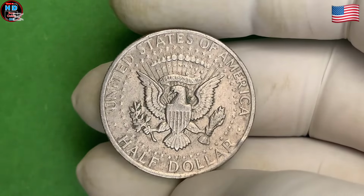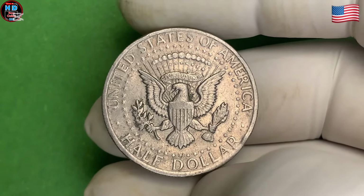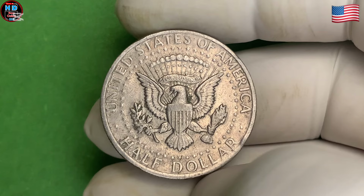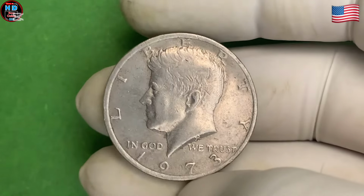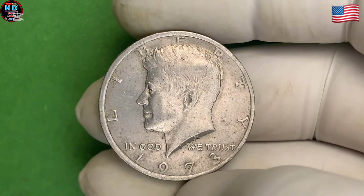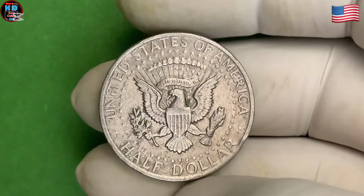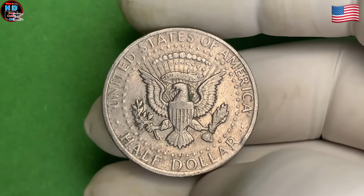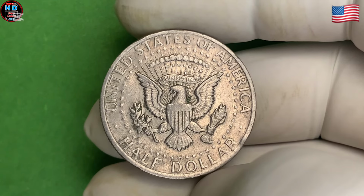In conclusion, while the 1973 Kennedy half dollar may not carry the silver content that its earlier counterparts had, it remains an important piece of U.S. coinage. The coin's timeless design, its place in the Kennedy half dollar series, and the changes it marked in American coinage make it a must-have for collectors. Though most of these coins may only be worth a few dollars, the rare examples, especially those in excellent condition or with unique characteristics, can be worth much more. And if you happen to come across one of the rarest and most exceptional 1973 Kennedy half dollars, you could be holding a coin worth a staggering $95,000.